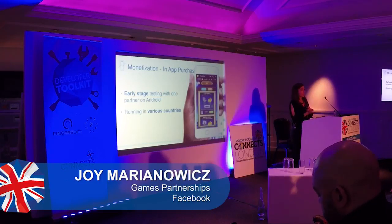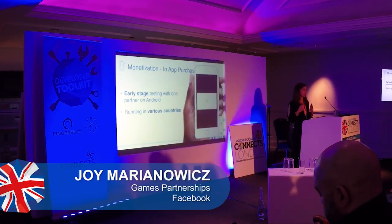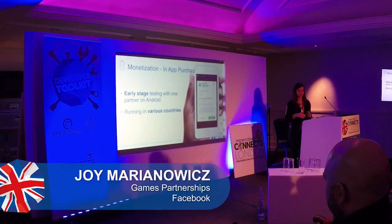And yes, we're also testing in-app purchases. This is very early stage. We are testing this with one partner on Android at the moment. As with everything we do on the platform, we want to make sure that we understand how to best integrate this. We understand how to best make this work for users and developers before we roll this out further, so there's more to come on that.